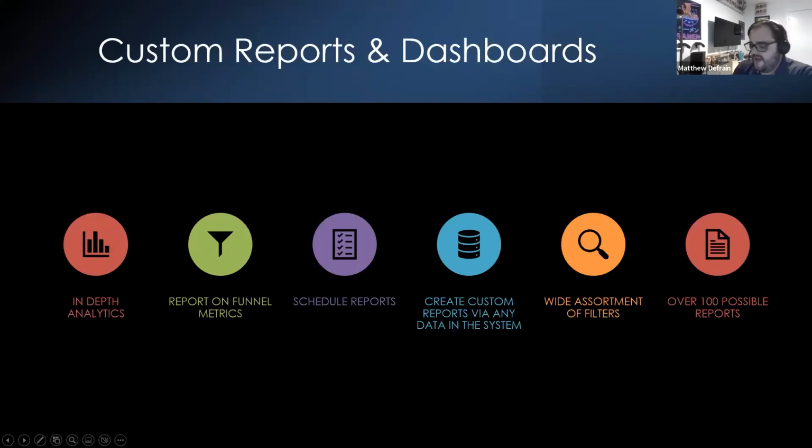Lastly, custom reports and dashboards. Every PI firm needs to be equipped and empowered with the most powerful reporting possible. You need to know your metrics. And the reason for this, and most attorneys that aren't growing, is they're not treating their business as a sales cycle. They're just treating it as what they think a law firm should be.